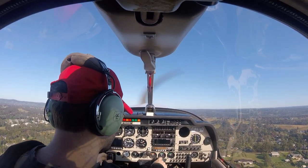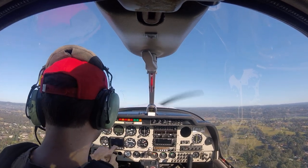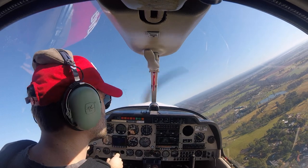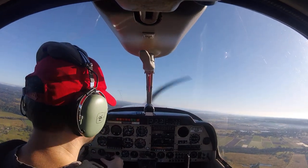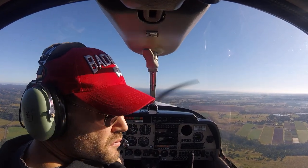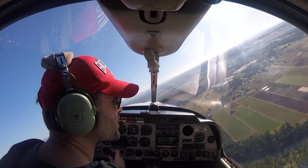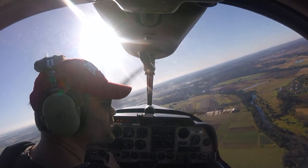Flaps are up, power full, fuel pump on, engine temperatures and pressures are green. India Romeo November, downwind touch and go, then request a downwind departure. India Romeo November, depart downwind, runway 24, clear touch and go. Clear touch and go, runway 24, depart downwind, India Romeo November, thank you.